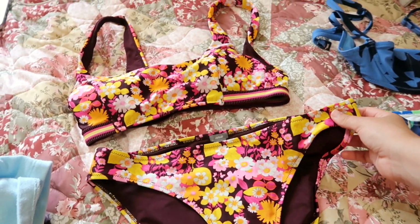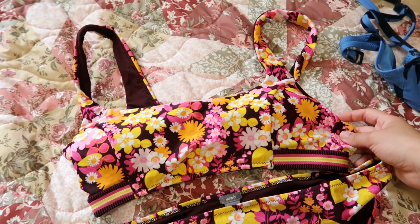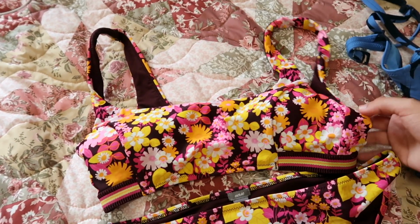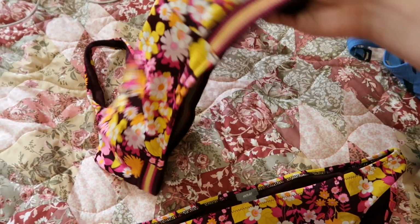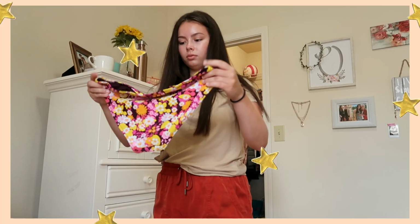So I also have this one. I love the top, it's more full coverage, which is nice. If I go tubing or something, I don't have to worry about anything falling out of the swimsuit. But this is the other one that I'm bringing, and I just love these swimsuits so much.